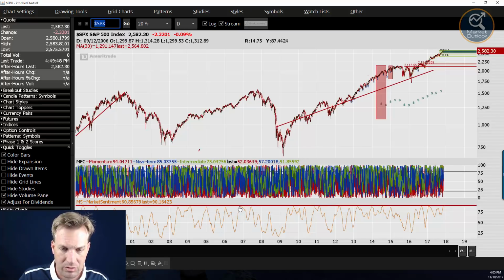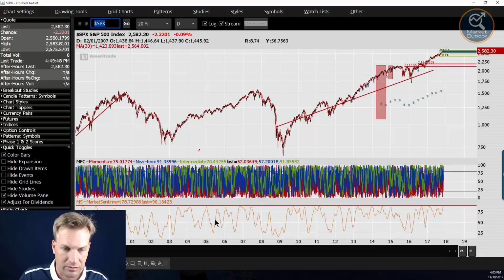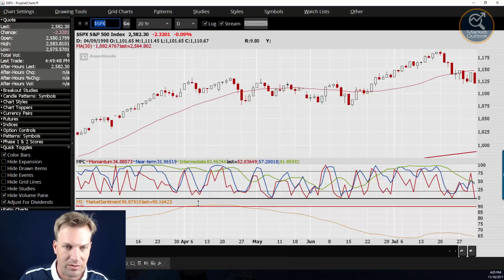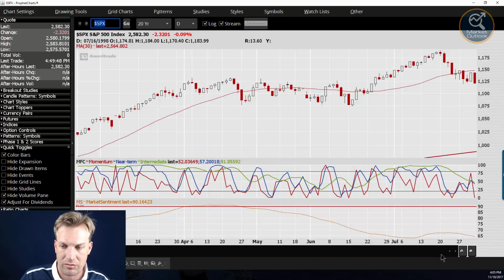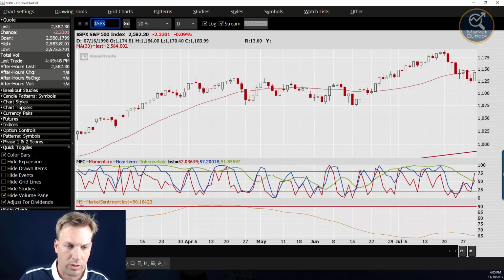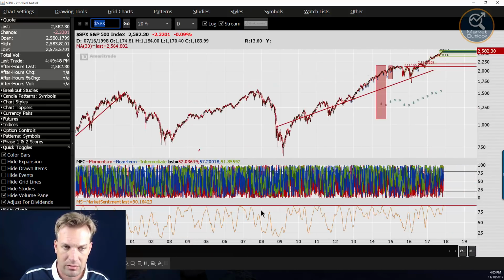You can see back over here we got close. We continued higher, formed some divergences there, but again didn't get to 90. We got to 89 there. So really, in the last 20 years, the only time market sentiment's ever been above 90 was right here in April of 1998. So again, just to kind of show you what we had to get to that point. Let's zoom out a little bit.